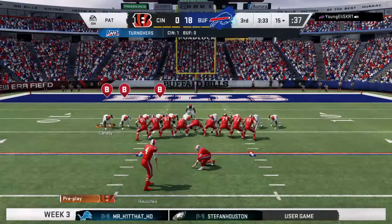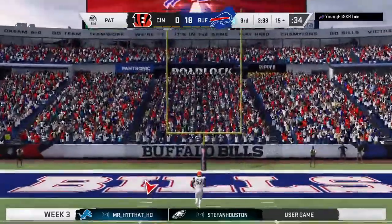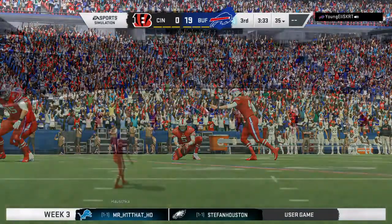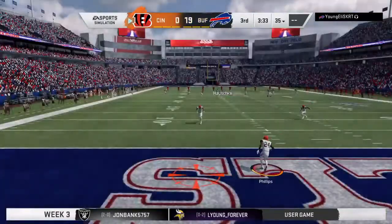This D wanted to put it away before we even get to the 4th quarter, widening that margin a bit further. And while they won't just empty the bench just yet, if you're a backup, start loosening up. I think you'll get a chance to play before this one is over now with that type of a cushion. Hauschka with the extra point, and that will make this a 19-point game.